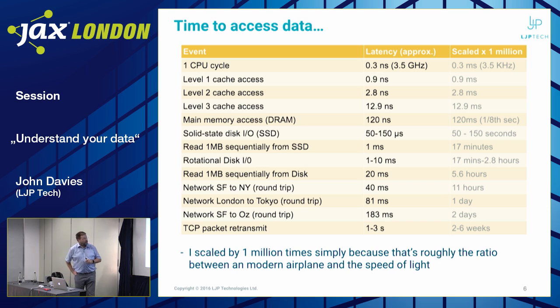Note that L3 cache access in your average CPU today, not the ARM chips, etc., but your average Intel machine, you've got quite a large L3 cache, typically 32 megs, or sometimes larger than that. That's shared across all of the cores. You've got an L2 cache and an L1 cache. If you can get your data into that, it is incredibly fast.